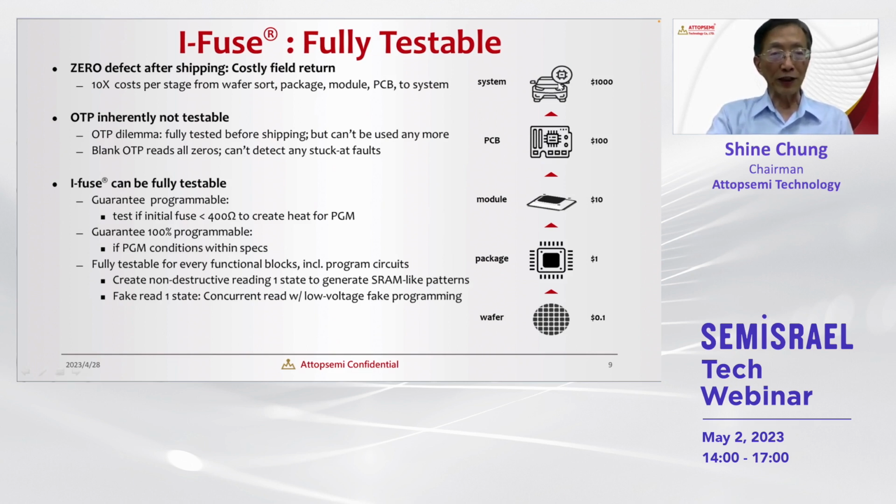However, our I-fuse can solve all these problems because we can guarantee our I-fuse cell can be programmable without actually programming it. Because our programming mechanism is based on heat-accelerated electro-migration, we can test and screen whether the initial fuse resistance is very low, less than 400 ohm, for example. So we can guarantee this cell can generate enough heat to be programmable.